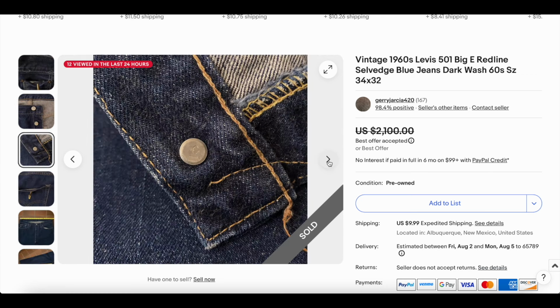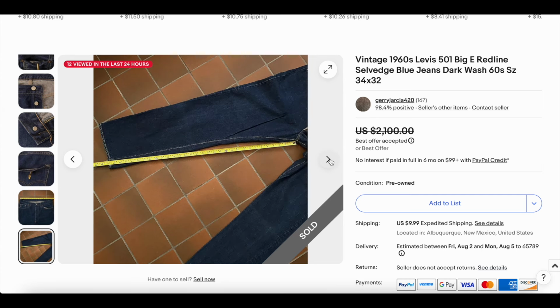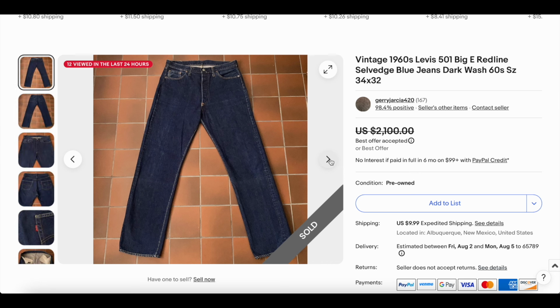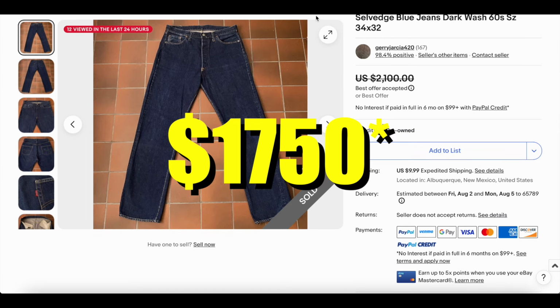Still a beautiful pair of jeans. These just sell. These are what people want to wear. They're exceptional in their color. The size is pretty good. 34 by 32 is a great size. So no surprise that these sold for a lot of money. In fact, these sold for $75.50.